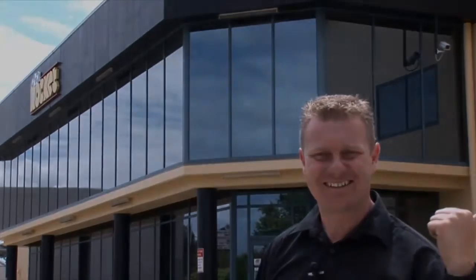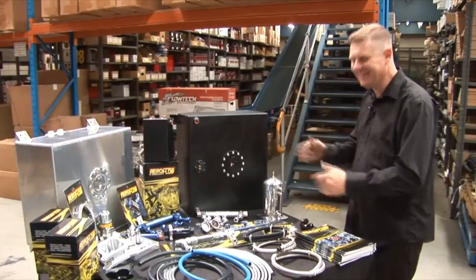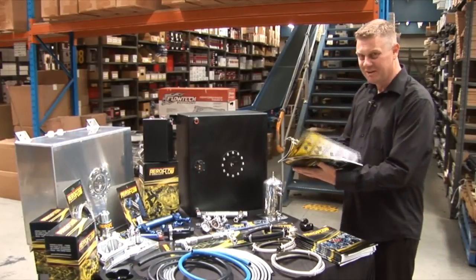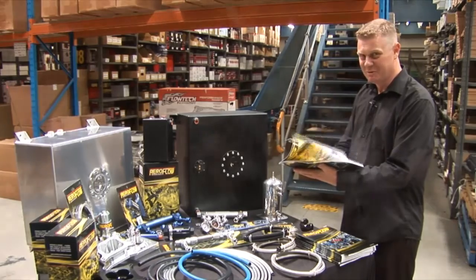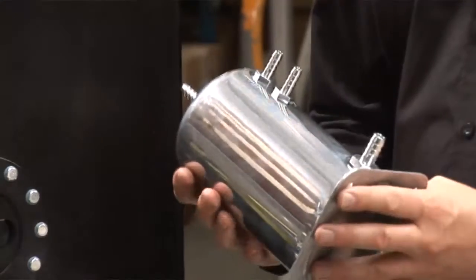Well, here we are back at Rocket Industries once again, so let's go inside and take a look around. Well, viewers, as you can see, there's a bit of eye candy here, and I absolutely love it. With 80 pages of goodies, guys like us can have an absolute ball when we're building a car. Starting with something like this unusual looking device here.